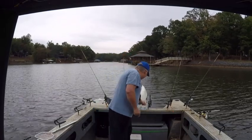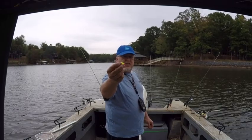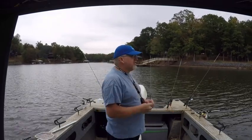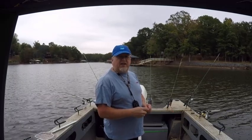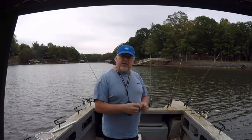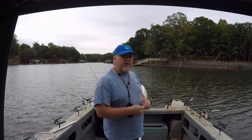Today, what I'm pulling is jig heads with a little tube jig, and I'm tipping them with minnows, just because I'm trying to get some numbers here. I've already caught, I think, about a dozen crappie. Nothing really big. Right now I'm in the back of a creek, but I'm going to get out toward the mouth of the creek, and I believe I'll pick up more fish.